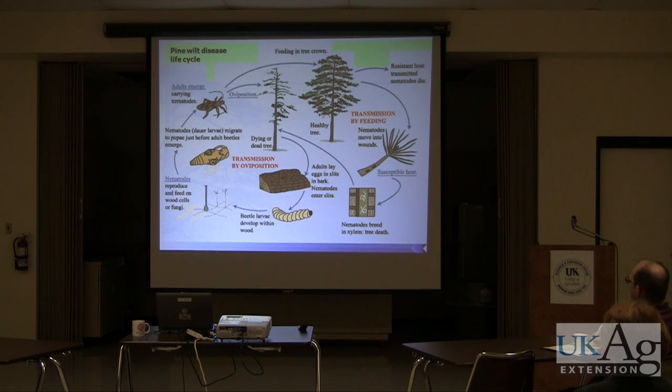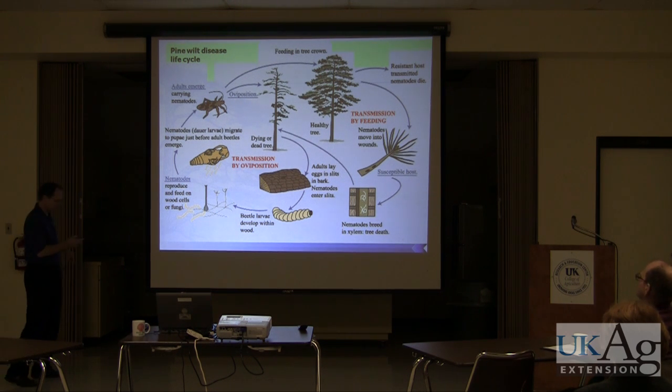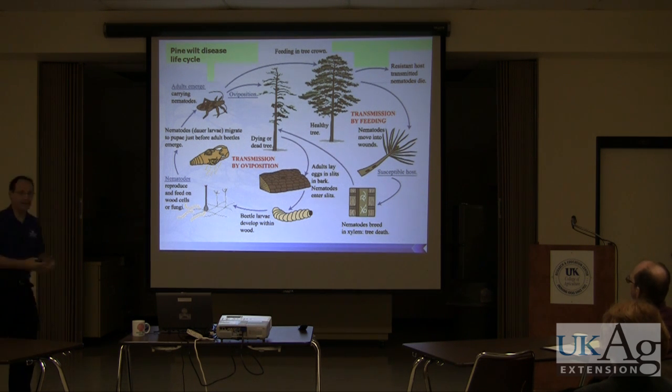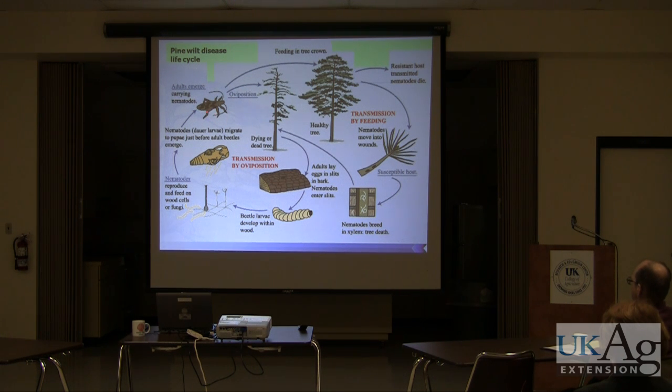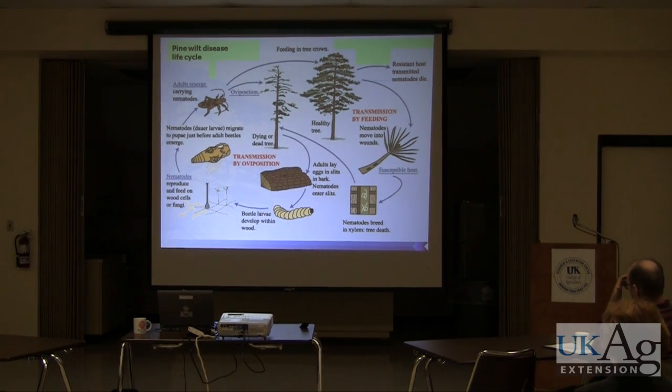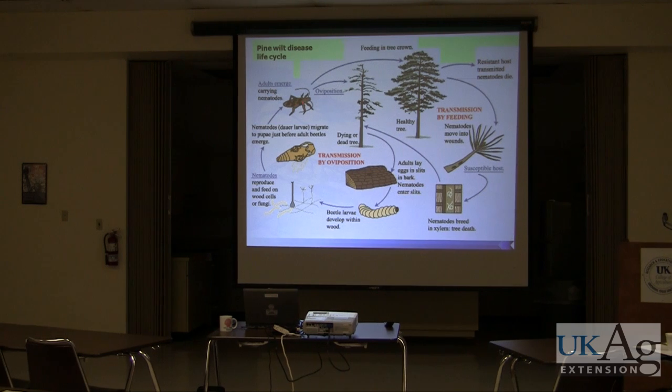A little bit involved, but go through the life cycle here. How does this thing get around? I'm sure most of you think of nematodes, they're in the soil. Well, how does this get into a pine tree? Well, because of longhorn beetles here, and we'll work our way around, but just at this point you have to take my word for it that the beetle carries the nematode in its body, and then the nematodes feed.